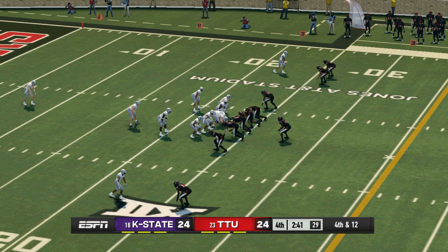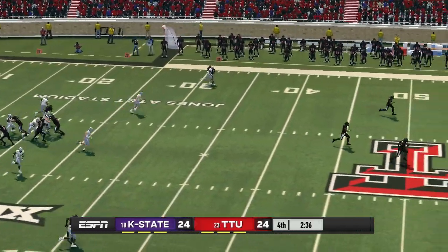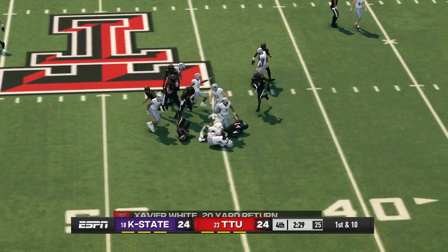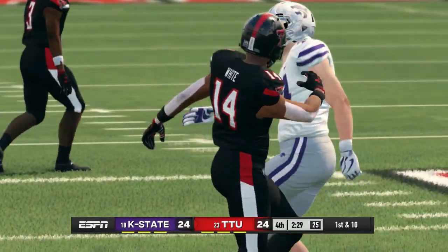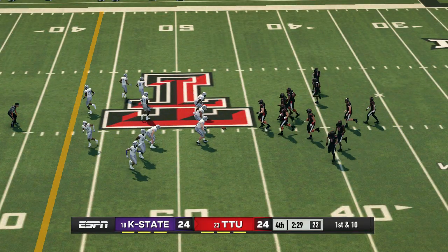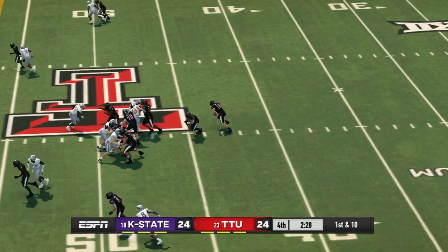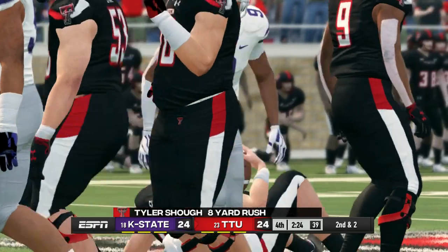White, back to return it. Booming kick. He's to the 40. Pretty good job by the return man there. This is when things get a little prickly. You need your playmakers to really come through here. He makes his way to about the 45.